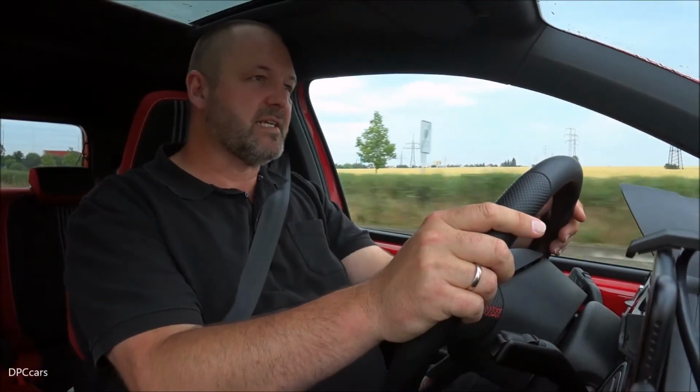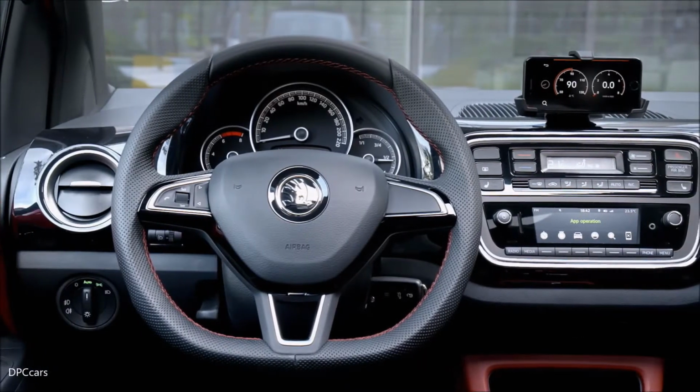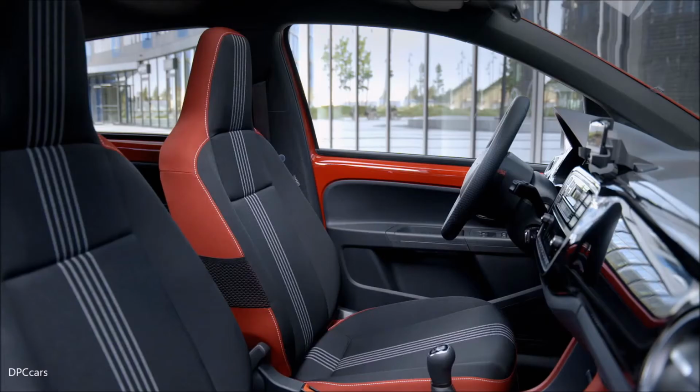The materials and the craftsmanship inside the Citigo are absolutely fine. We do find some glossy materials here which are really looking great, but I have to be honest, we have the Monte Carlo edition on board, which means we really have nearly everything. And what I really like are these multicolour seats in here.